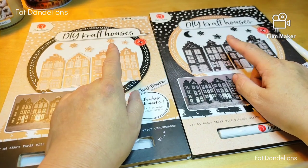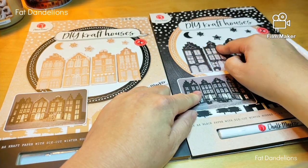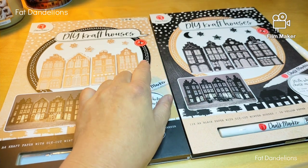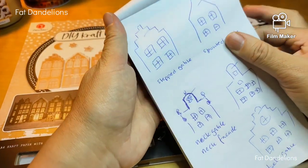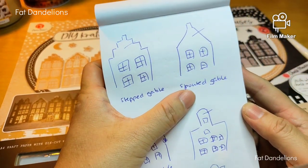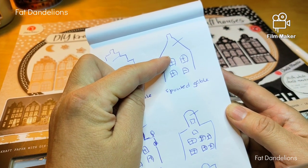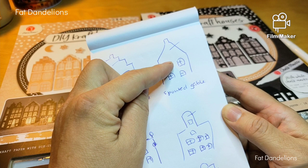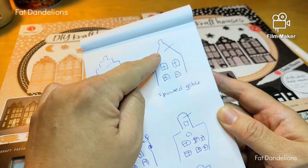So the only gable, because we call these tops of the houses gables, the only one that is not here, because I cannot find it, I've drawn it. I'm not a good drawer. So here's the stepped gable. It looks like a flight of stairs. Then you have the spouted gable. It looks like a funnel, you know? When you want to put liquid into a bottle but you are afraid of spilling, you have a funnel, but this is the upside down funnel version.